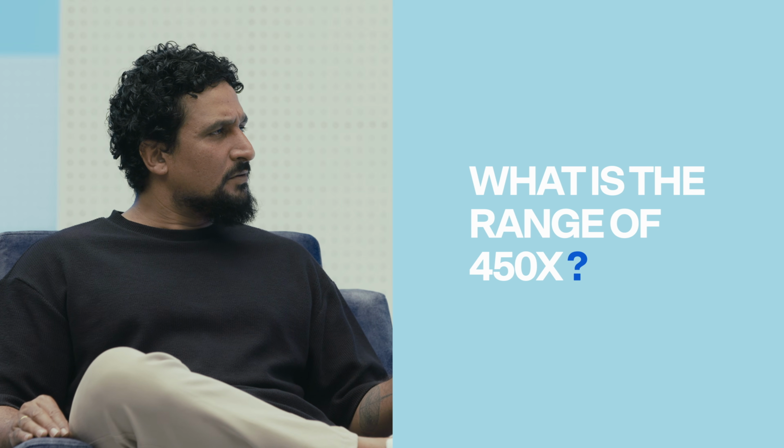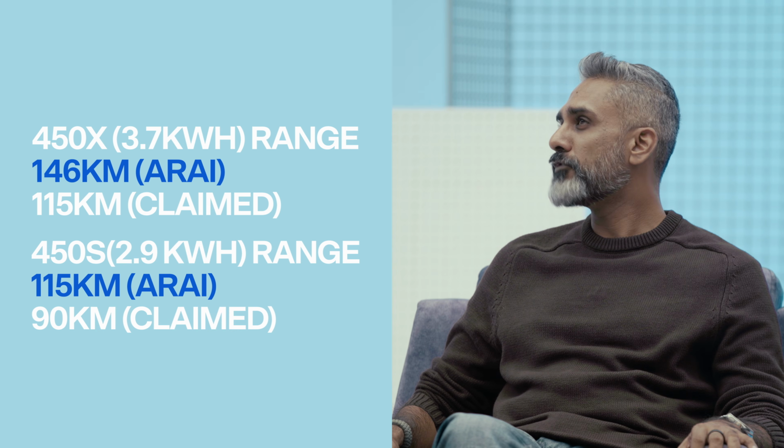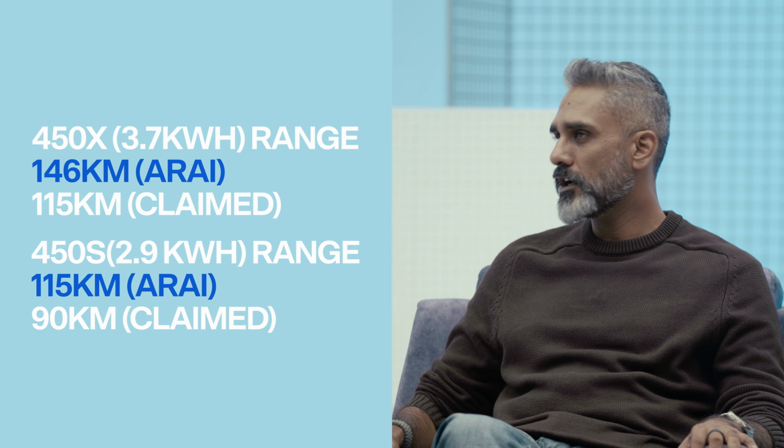Okay. So ARAI rated range is 115. The true range is 90. Of this one. So let's assume that another 10% will disappear because you ride faster, you're not always going to be in eco and you're not going to pussyfoot the whole time, right? So even in that, if you get 65, 70 kilometers of range, if your commute is a 60, 65 kilometer loop over like 2 or 3 days, this scooter should do enough. And the 450X's range was? So the 450X had an upgraded 146 kilometer ARAI rated range, and I think 115 of real world range. So the difference in claimed true range is 25 kilometers, something like that.